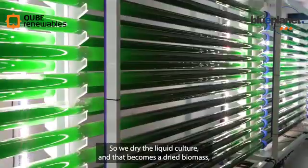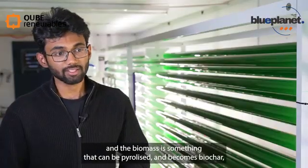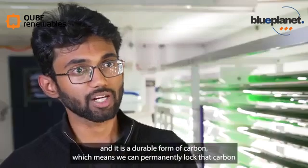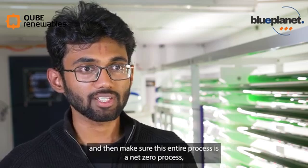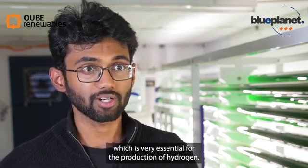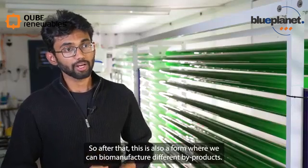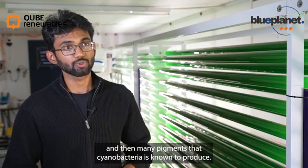So we dry the liquid culture and that becomes a dried biomass, and the biomass is something that can be pyrolyzed and becomes biochar, and it is a durable form of carbon, which means we can permanently lock that carbon and then make sure this entire process is a net zero process, which is very essential for the production of hydrogen. So after that, this is also a form where we can biomanufacture different byproducts. So that includes insulin, collagen, and then many pigments that cyanobacteria is known to produce.